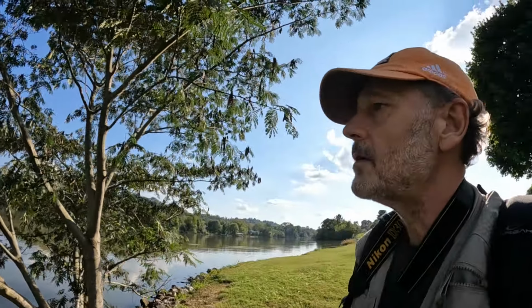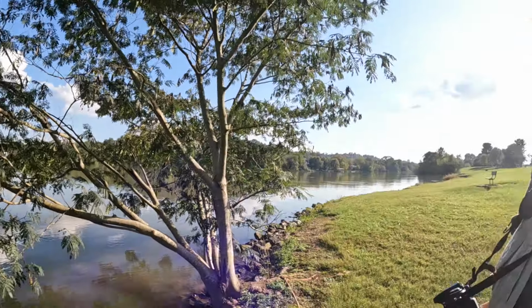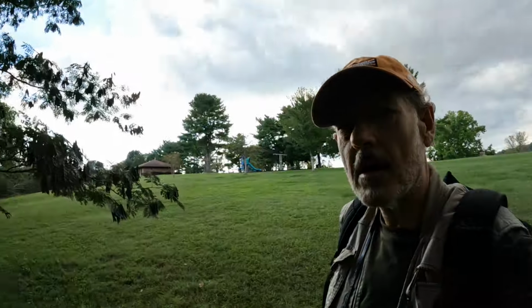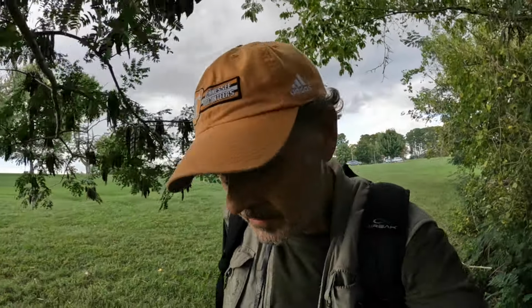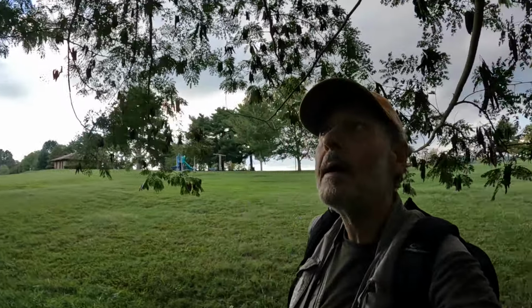Certain times of the year underneath this mimosa tree right here, I see a lot of hummingbirds, but all the blossoms are gone now, so I'm sure there ain't too many hummingbirds around. This is right along the lake, so I figured I'd walk right through here, and I'm hearing a lot of bird activity. Seeing a few mockingbirds here and there, but really, that's about it so far, just the mockingbirds.